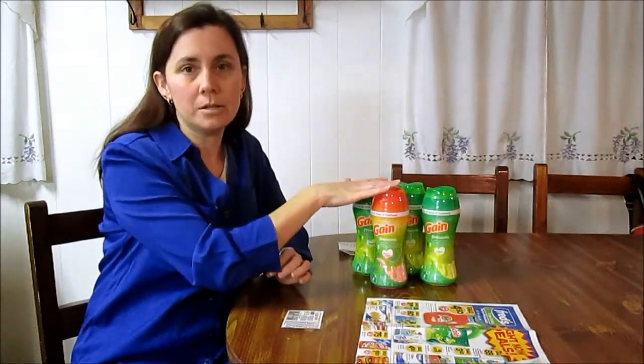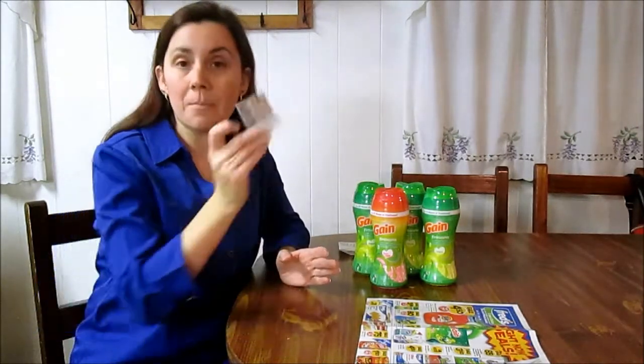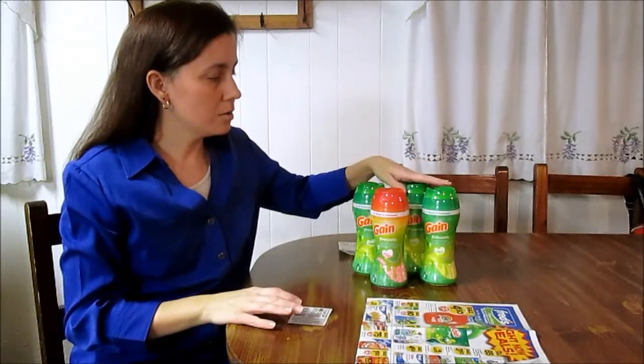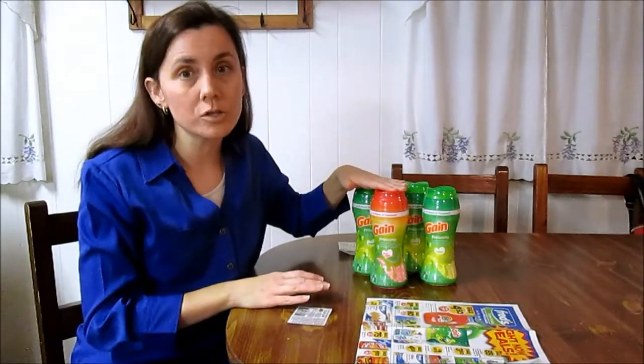You need to scan your Fred's card. The cashier needs to scan it first and then scan your items, and then you won't have problems with the e-coupon coming off. So at $15.80, and she totaled it out, and that took the e-coupon off, so my total was $12.80. Minus my four $2 off coupons, these four bottles of scent beads were $4.80.